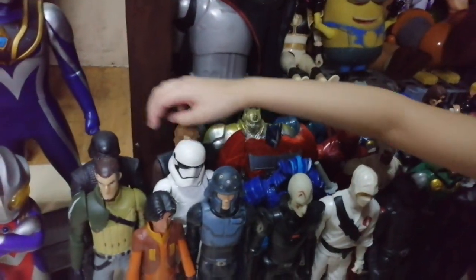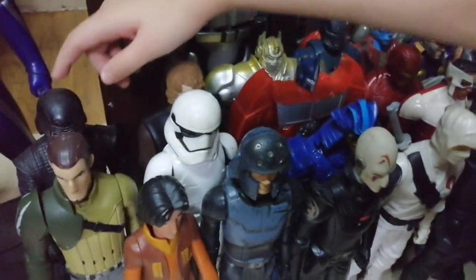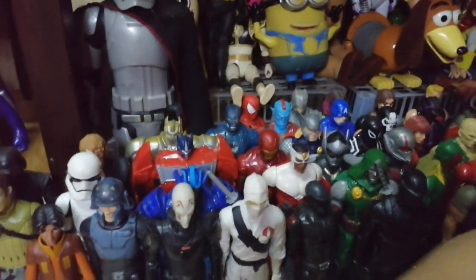Star Wars. This is the Star Wars set. Who is this again? Who's this? Kylo Ren. Okay, and this is a Star Trooper. Now let's go to the Marvel set. We have more. Here, the Optimus Prime.